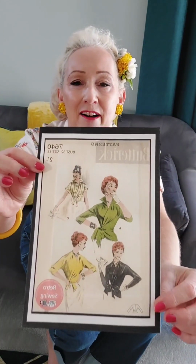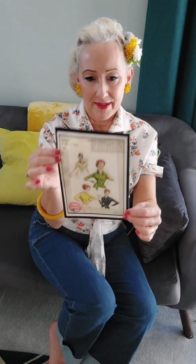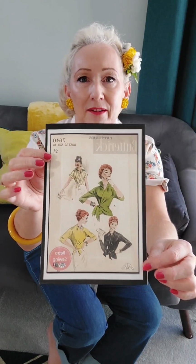This is a top that I made some time ago from a vintage Butterick pattern. A lady commented on one of my videos to ask if I would share what I'm actually wearing when I make the videos. So this is the vintage Butterick pattern here. I've made a couple of options of this blouse, and this is a short sleeve one, but I have made a long sleeve one as well. It's quite a versatile blouse to have in your wardrobe and it goes with a lot of things. So without further ado, let's get on with sharing the vintage haul.